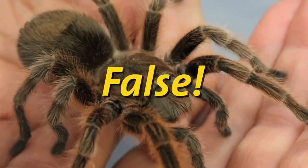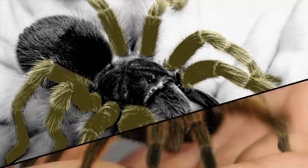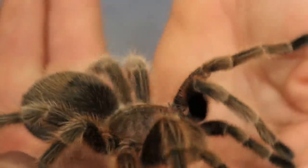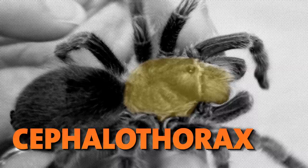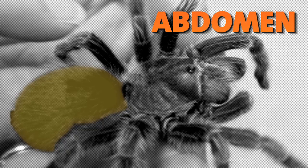A spider is quite different from an insect. Spiders have 8 legs. They have 2 main body parts, unlike an insect that has 3 body parts. This is the cephalothorax, which is a head and thorax in one, and she has an abdomen attached to that.